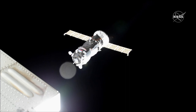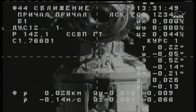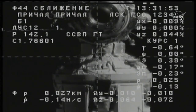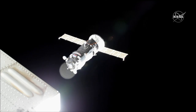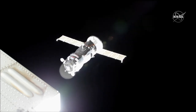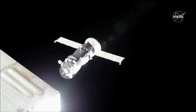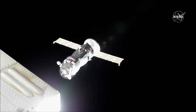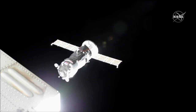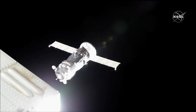Отличная работа, вот разрешен. Disable the operation mode. Copy. Now approaching 20 meters. До входа в тень около 2 минут. About 2 minutes until you enter eclipse. Принял. Copy.